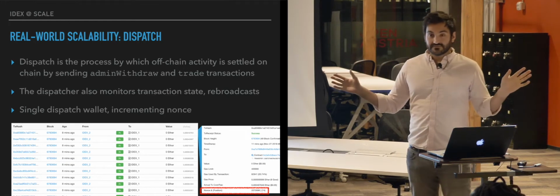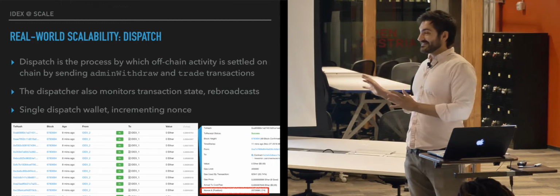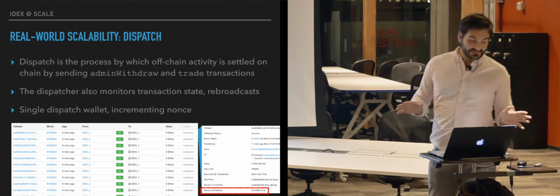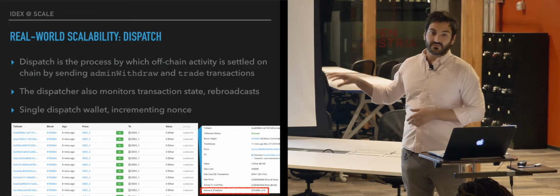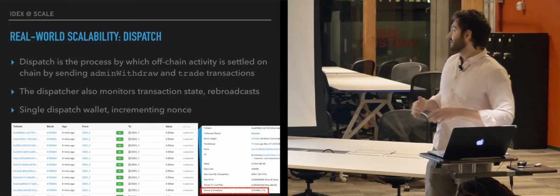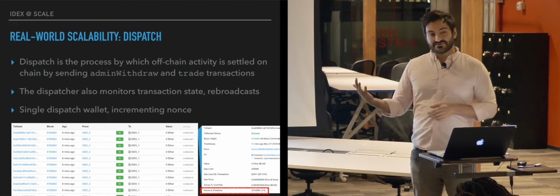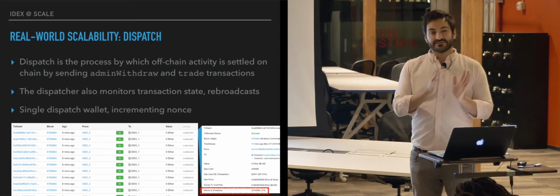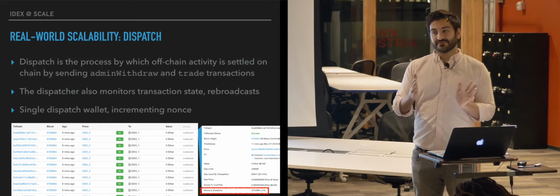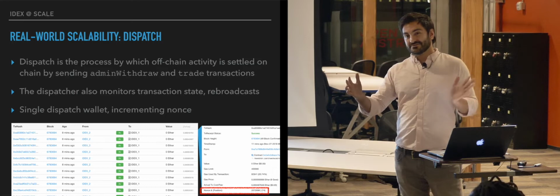Awesome, problem solved. Looks good on paper, works great on the testnet. Unfortunately, you encounter a few problems with this whole structure when you start reaching any sort of decent volume or congestion on the network. The way that usually plays out is you're looking at your metrics, you have your dashboards up, and you'll see the number of transactions that were dispatched growing and growing and growing, and never anything being mined that shrinks that queue.